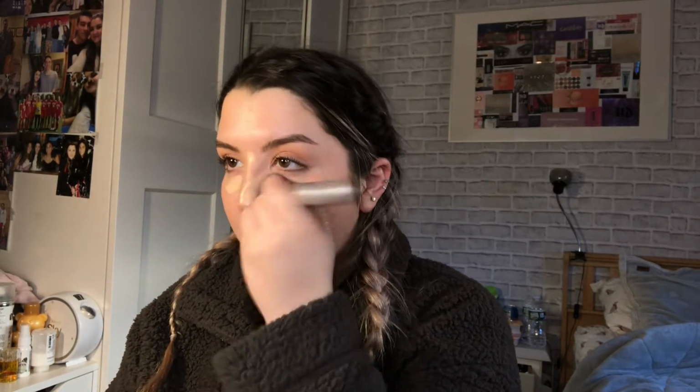Then I'm just taking my IT Cosmetics foundation brush. This is the Airbrush Blurring Foundation, and then I'm just going to really lightly buff that out. So I just blended a little bit of that in. You can see I have a little bit more coverage, added a little bit of glow to my face.